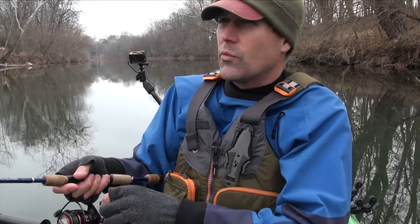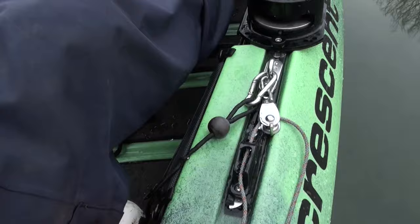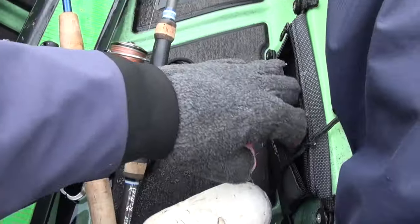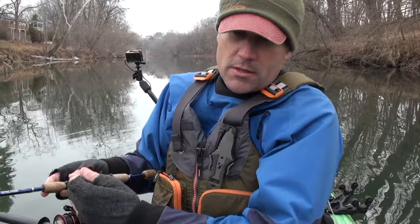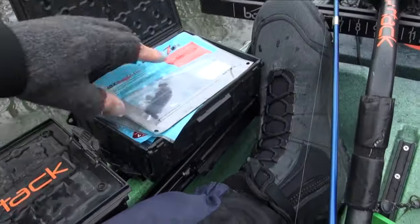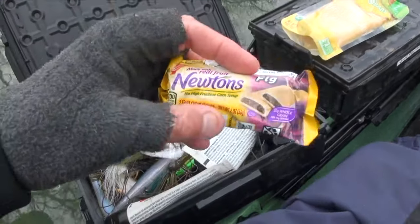And we need stuff that is within reach. And I can reach a lot of stuff. I can reach my anchor with the anchor wizard. I can reach my beverage here. I can reach these little crescent kayaks pockets here on the side, which I actually had plug knockers in. I can reach the camera mount. I can reach my net and the roto grip. I can reach all my tackle in front of me. I can't tell you how cool it is to have tackle in front of you. And I got some snacks in there. And got my torpedo throttle, although I'm not using it.